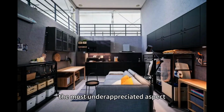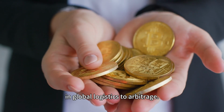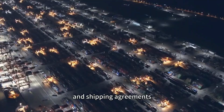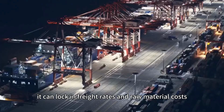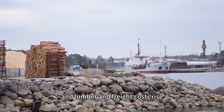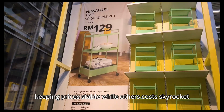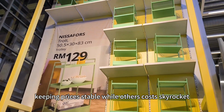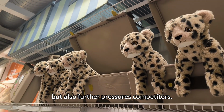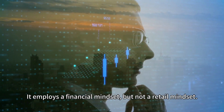The most underappreciated aspect is how IKEA exploits the time differences in global logistics to arbitrage. Because it controls numerous warehousing and shipping agreements, it can lock in freight rates and raw material costs through long-term contracts. When the market fluctuates and lumber and freight costs rise, IKEA becomes an arbitrageur, keeping prices stable while others' costs skyrocket. This not only bolsters brand trust but also further pressures competitors. It employs a financial mindset, but not a retail mindset.